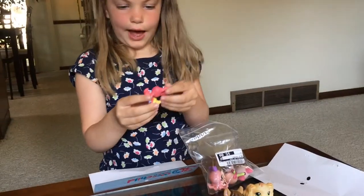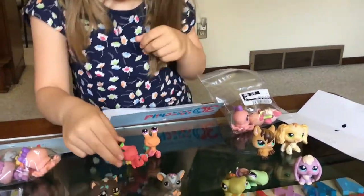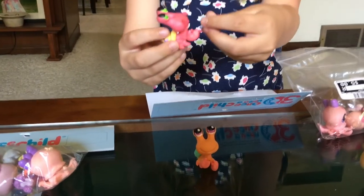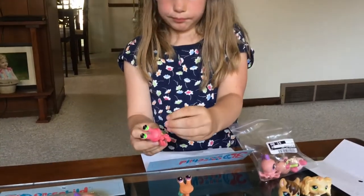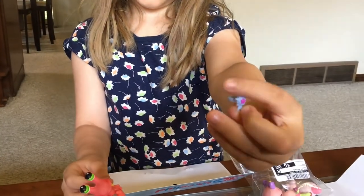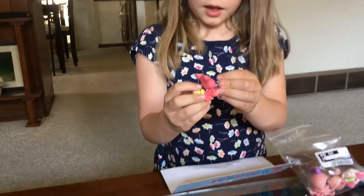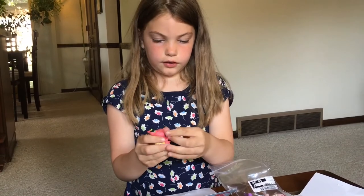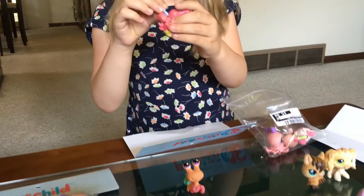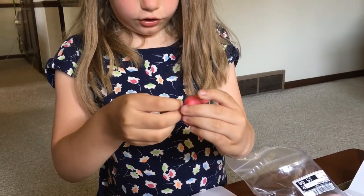I got this crab, which can go with this crab that I got in the other pack. This crab is like a boy crab, and this one's a girl. But this crab came with this little accessory that I'm gonna put around its neck. It's like an award thing. If I can ever get it on.